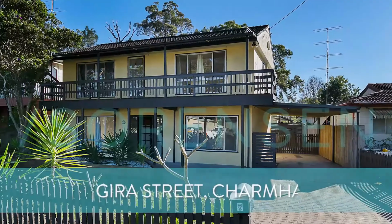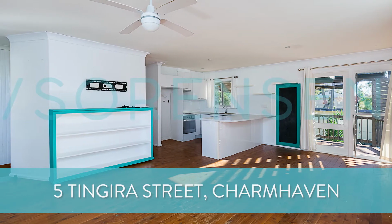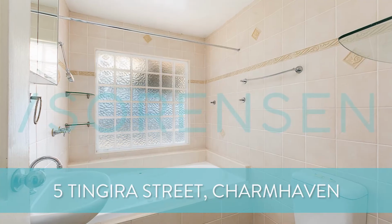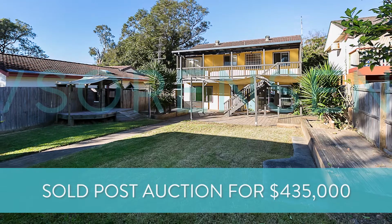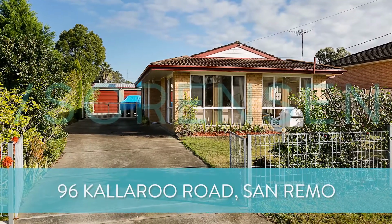Well, some great recent results I'd love to tell you about. Number 5 Tingira Street at Charmhaven. This is a 4-bedroom home. It was on 2 stories, had side access to a good sized block. And this property here sold post auction for $435,000.